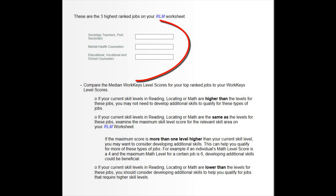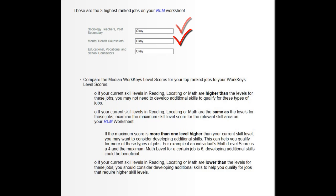Your top 3 ranked occupations you entered will be on the next page. Compare the median WorkKeys level scores for your top ranked jobs with your WorkKeys level scores. If your level scores are higher than the levels for the job, you may not need to develop any additional skills. If your current skill levels are lower than the levels for a job, you should consider developing additional skills to help you qualify for the jobs requiring these higher level skills. Circle the median WorkKeys level scores for reading, locating, and math for the jobs you're most interested in if you think you should develop additional skills.